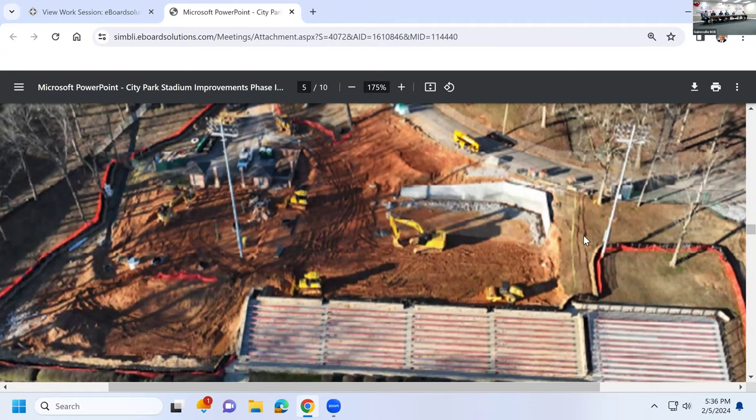Again, a little bit better view of the soldier pile wall. And again, so you can see where the upper bleachers that are there now, how the new press box and everything will fit right up to that. And with this new arrangement, there will not be a gate up top where there used to be, right? Everybody will enter down below? Everyone will enter here. We will have to have a gate here for egress. Correct. And for fire service. Right. But it will not be a public gate.